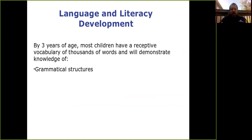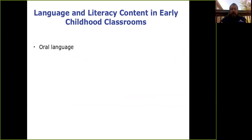Our preschoolers are growing in their knowledge of grammatical structures within the languages that they speak, and of the different functions, purposes, or uses of language. So there's language development both in spoken or oral language and in what's called emergent literacy skills. That is the development of reading and writing skills. We're laying the foundations in the early years for those literacy skills, and we'll talk about both of those in turn.